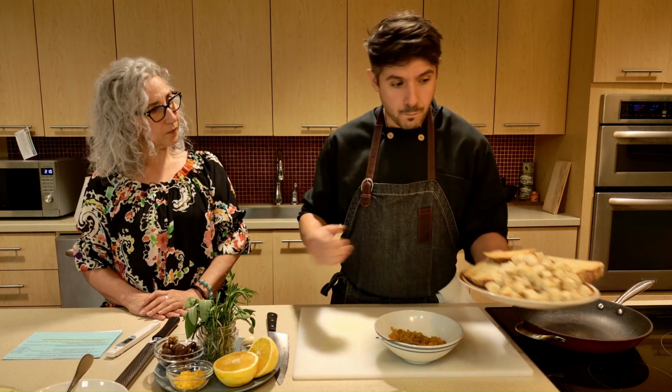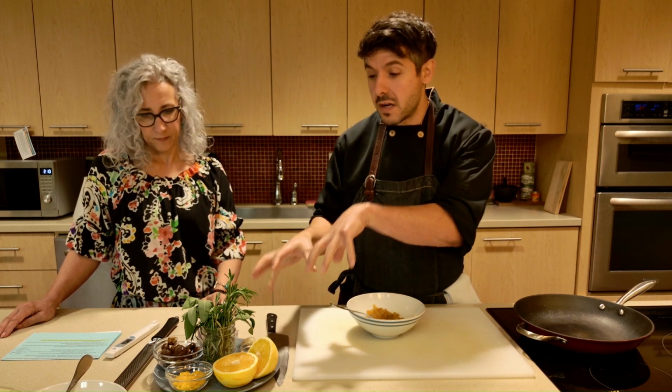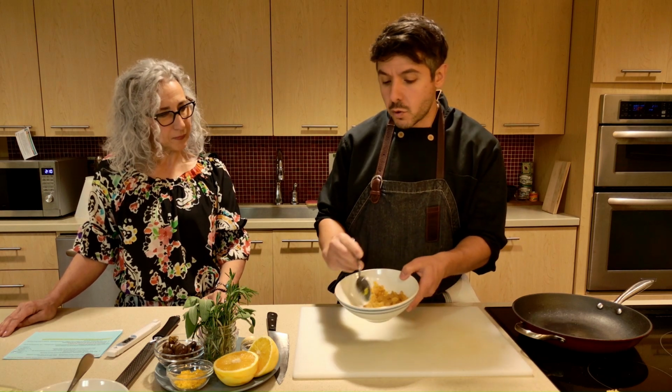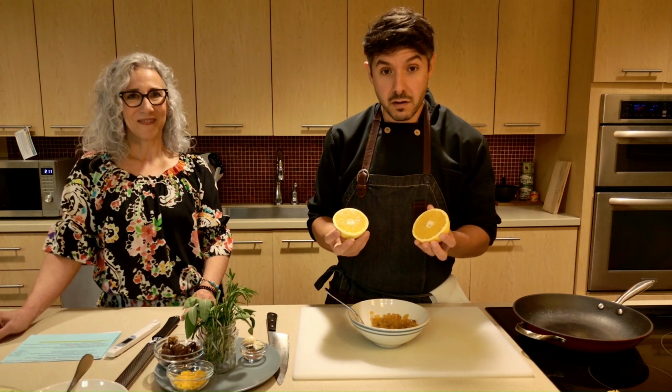So we're ready to go. First thing we're going to do, we're going to start off with one of the aromatics. I love the addition of dried fruit to this. It adds a little bit of sweetness, so it's going to balance nicely with a lot of the savory aromatics that we're going to be using. Any dried fruit will work. I'm using just some golden raisins, but this would be good with dried cranberries, dried apricots, whatever you like to use. In addition, our next aromatic is our orange here.